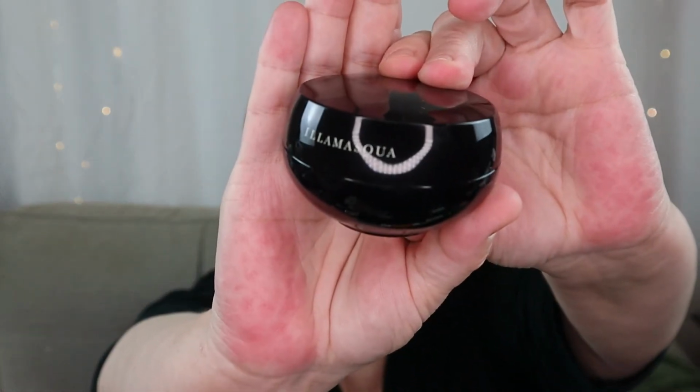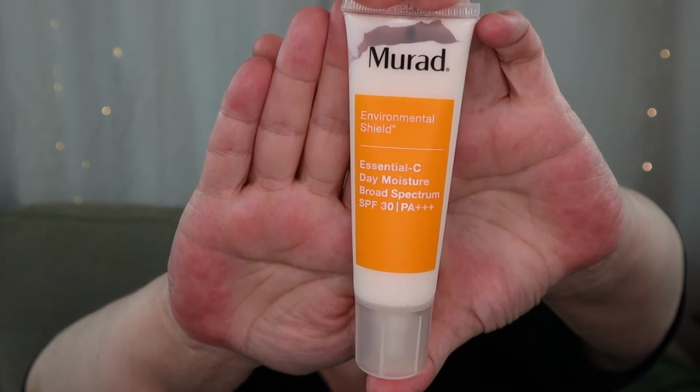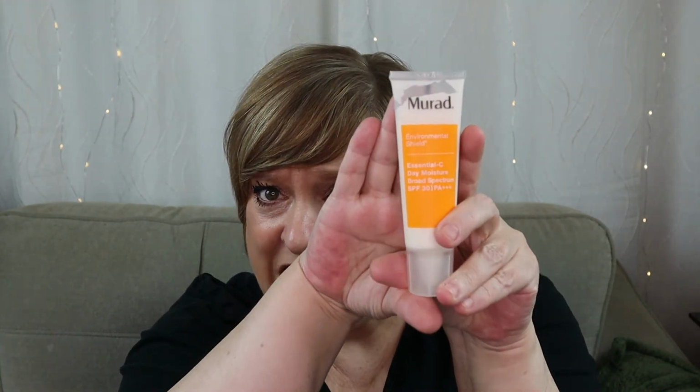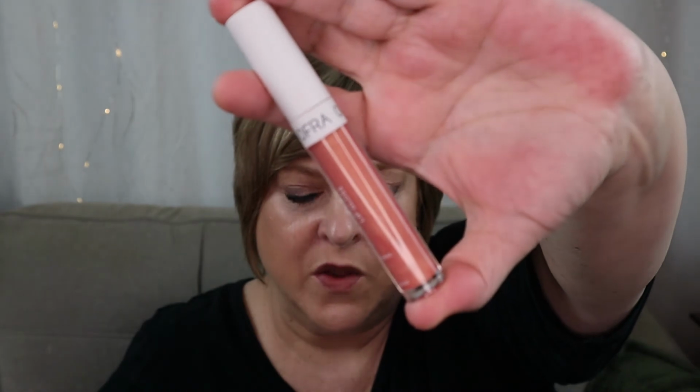The ILLAMASQUA Hydra Veil Primer retails for $45, and this also is 30 milliliters. I'm hooked on moisture and hydration this month. Yay! The MURAD Essential C-Day Moisture Broad Spectrum SPF 30 retails for $65. She's tiny for $65. And this is 1.7 ounces, which would be 50 milliliters. Alright, the OFRA Natural Lip Gloss retails for $15, and this is 6 milliliters.